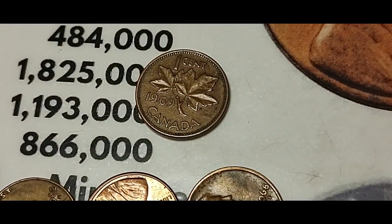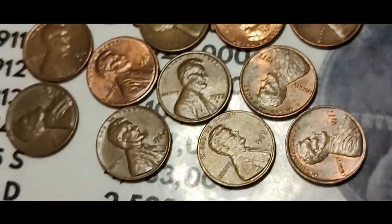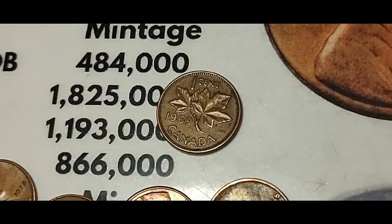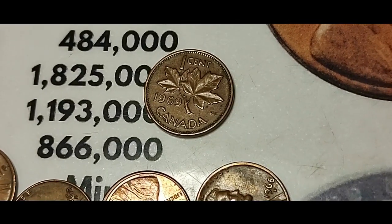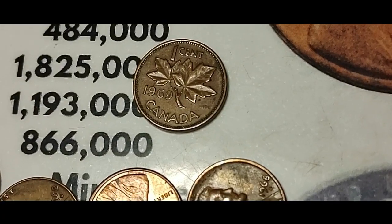Rolls later, and I have a 1969 Canadian. I think that's 7 of the Canadians. I did get 12 coppers in this one, so, you know, if some of them get that, but I really don't think it's going to be enough to be 3 pounds, but I've been surprised before.